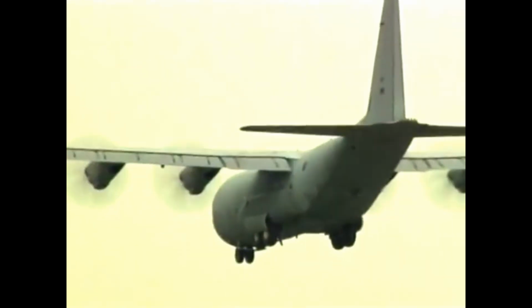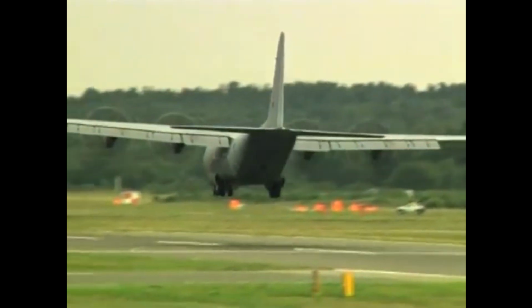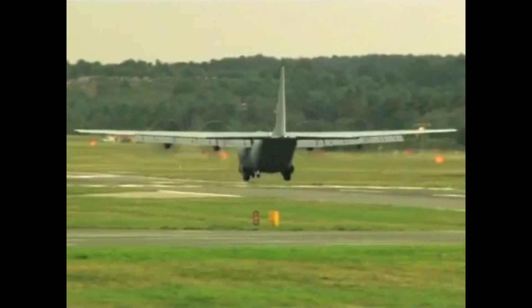The Super Hercules' performance figures are impressive. With a top speed of 417 miles per hour, the C-130J has a range of 3,262 miles. It can carry 92 passengers, 64 airborne troops, or 74 patients with 2 medical aids.